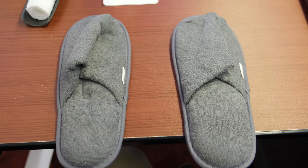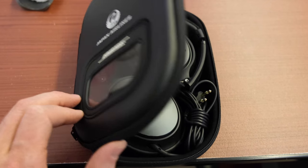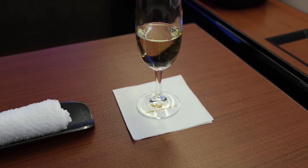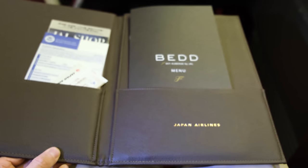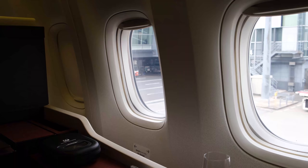Slippers were provided and Bose noise cancelling headphones. A warm towel and a champagne was offered, although surprisingly no top-ups were offered, which I thought was odd since I boarded around 30 minutes before the door was closed. Now I do like this leather folder though, which all the forms and menus came in.